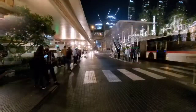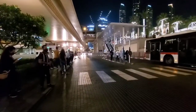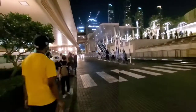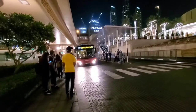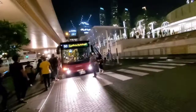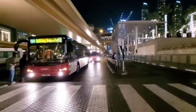There is a bus from here, number 29, which goes directly to my house in Bar Dubai. Takes a lot of time. Don't want to wait so long, especially at this time of the night. Rather take a shuttle bus, go to the metro station, take the metro, which is faster without traffic. Then walk back to home.